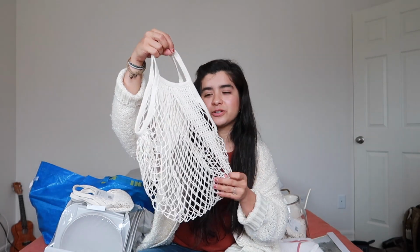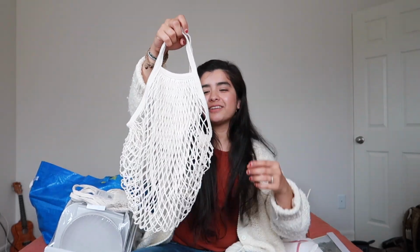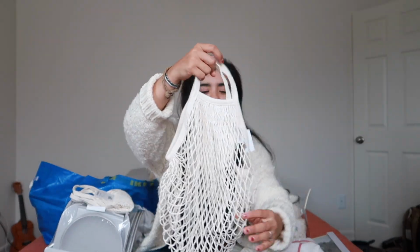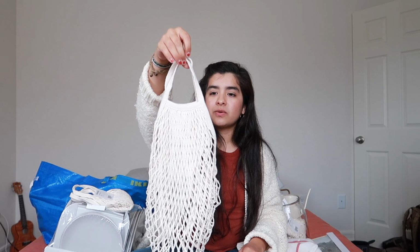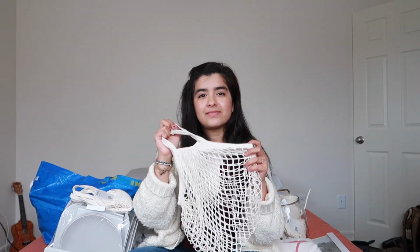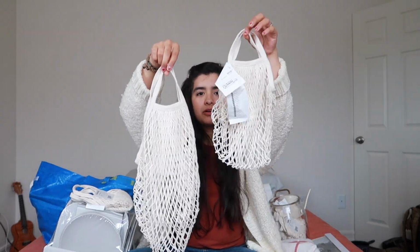And you can even use this if you're going to like a farmer's market and you're getting like tomatoes and cucumbers and whatnot. I don't know, they're just really cute, very stretchy. You can definitely store a lot of things in here. So I ended up getting a 2-pack for $5 and I just had to get them. Oh, and this is what the small one looks like, so you can definitely tell the difference. This one's longer than this one.